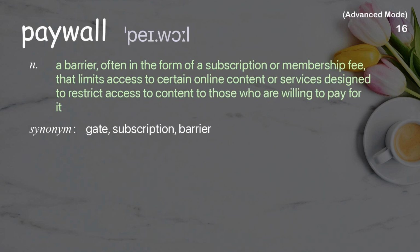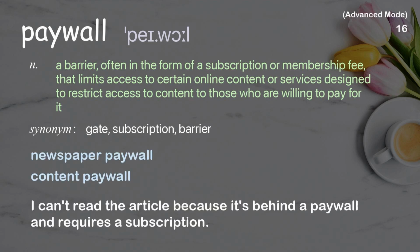Paywall. A barrier, often in the form of a subscription or membership fee, that limits access to certain online content or services, designed to restrict access to content to those who are willing to pay for it. Examples: Newspaper paywall. Content paywall. I can't read the article because it's behind a paywall and requires a subscription.